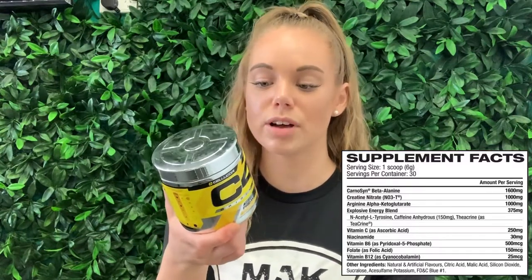And you have your theacrine or T-crine, which is another form of energy, but it works in a similar way to caffeine. It's very complementary of caffeine. Doesn't give you that caffeine content, so it's a bit more of a crash-free combination of energy, which is what C4 feels so good for. You do also have a couple of vitamins and things like that in there, which of course help with the nootropics. They also help with the absorption of the pre-workout.